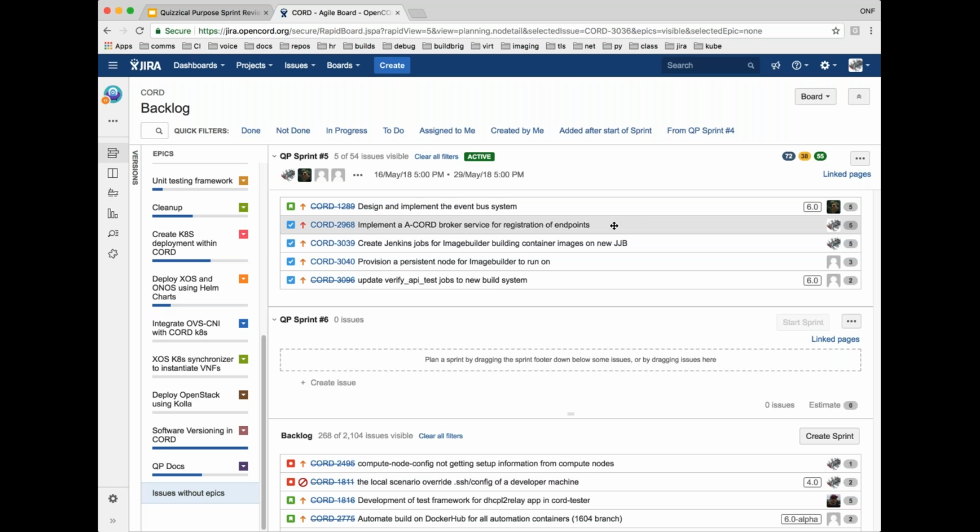So that's in progress. And the next item, 3039, Jenkins jobs for image builder, building container images on the new Jenkins job builder. I have the script written. I don't have the node to run it on, which is 3040, which I think is Luca's task. So once 3040 gets done, I can try out 3039. It's pretty much done, except it just needs to know which executor to run on.